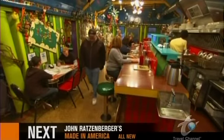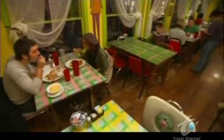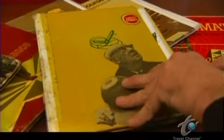It's not just a diner, it's also like a museum. There's so much eye candy in this place. The colors in here and the toys just make you feel happy. The tables are all different. The menus are all favorite children's books that you may have read. It's like a toy chest blew up, you know? But that's what the diner's all about.